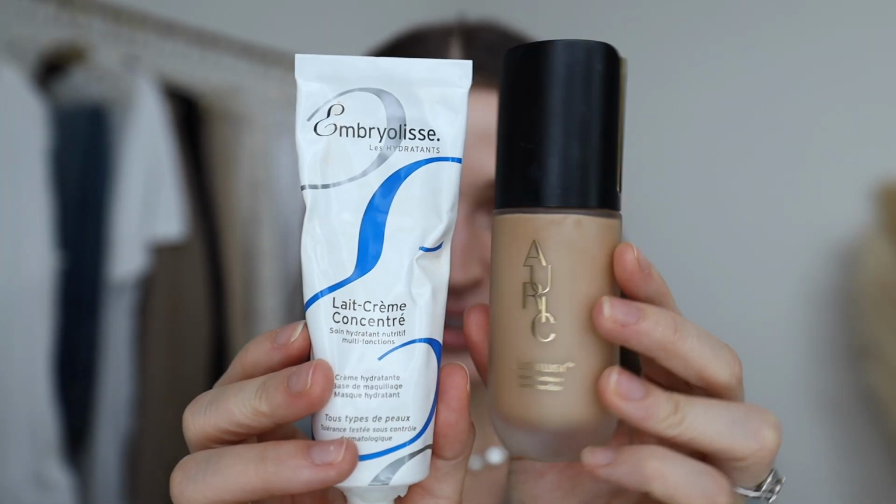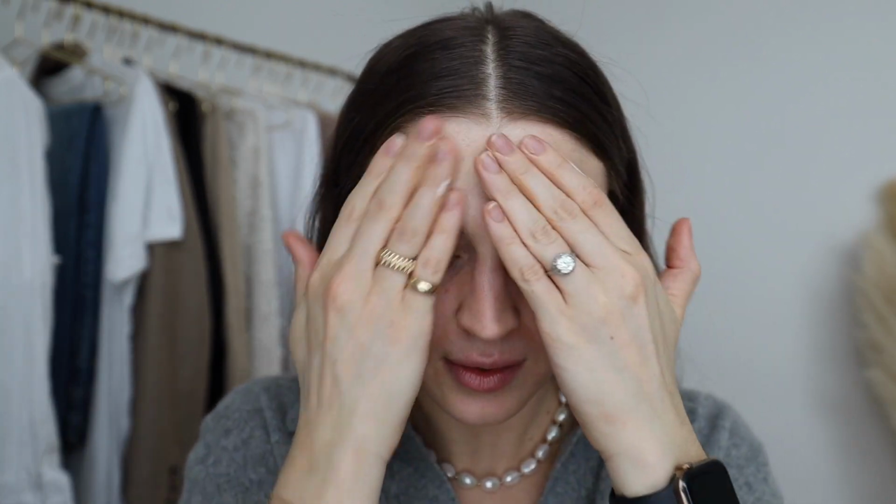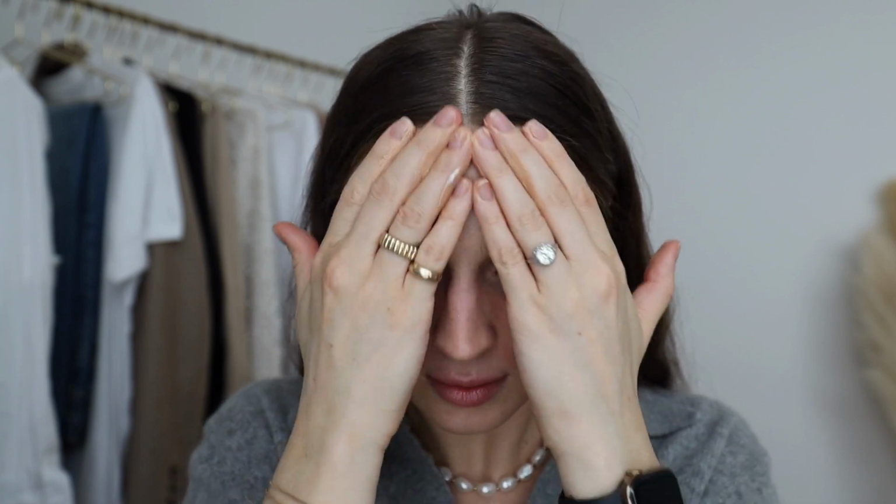For the rest of my skin, I'm gonna do a base of the Embryolisse and the Auric Glow Lust. Just taking a little bloop of that and a little pump of that, and just applying this onto the skin. Trying to avoid my eyebrows as much as possible. Just for a little wash of glow and hydration.